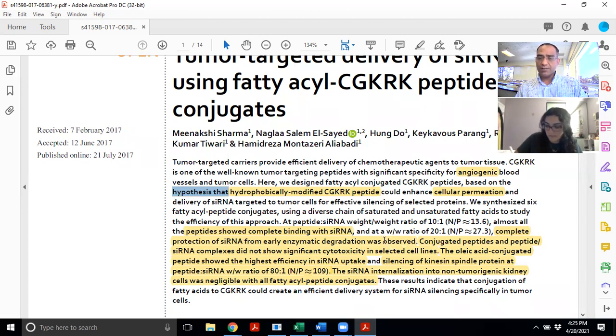First is binding, second is serum stability, third is cytotoxicity, fourth is uptake, and fifth is silencing.